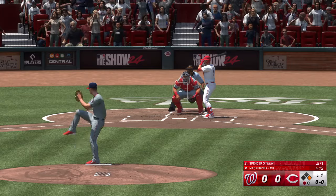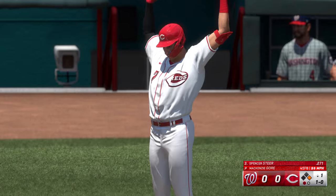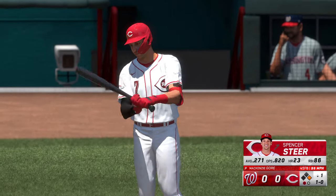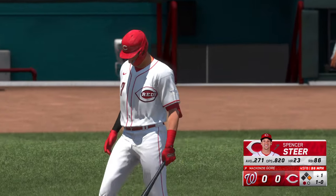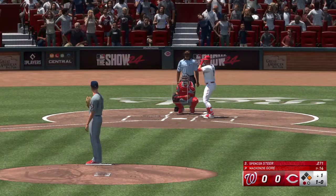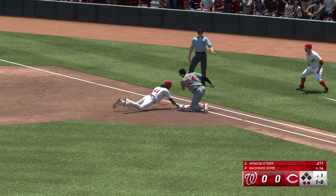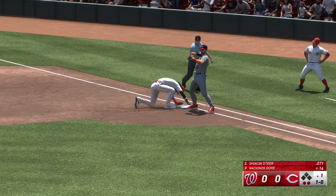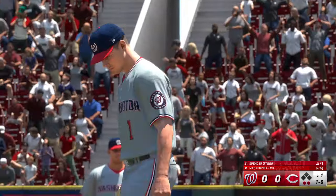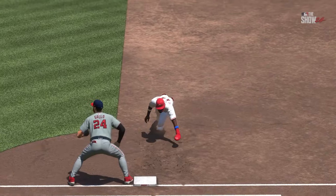Spencer Steer getting ready to hit. Just missed. De La Cruz, the runner at first with one gone in the inning. Step off throw to first, and they got him. So much for their first hit right there. Good move, and he had him leaning all the way.